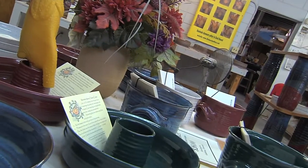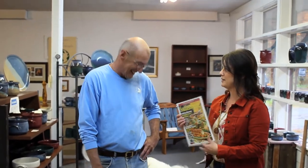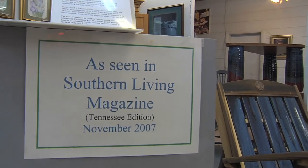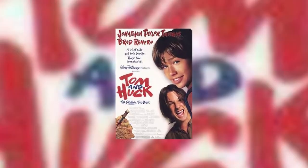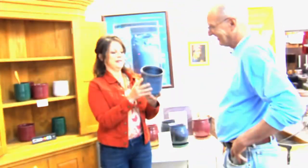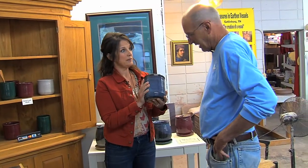Yeah, I love this. Not too bad a little PR, folks. Had an article in Southern Living a few years ago. And your stuff has been in a movie? Yes, it was in the movie Tom and Huck back in the early 90s as some of the prop pieces. What are some of the things like that? Like the spoon crock was in there, some of the serving pieces. Let's go over to the spoon crock. So this was a piece that was in the movie?